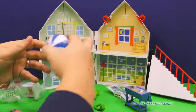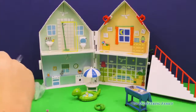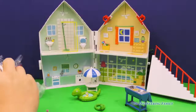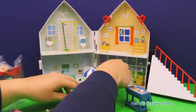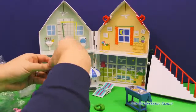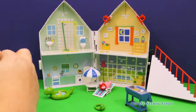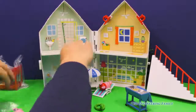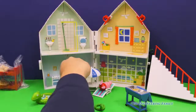Oh, Peppa and George can drink lots of teas and some Kool-Aid and maybe Hello Kitty sodas. And here's a chair. I think Peppa is ready to relax. We'll put her right there in that. Oh, we've got another chair. I think this one's going to be for George. Here you go, George. You got your own chair.